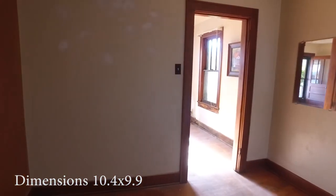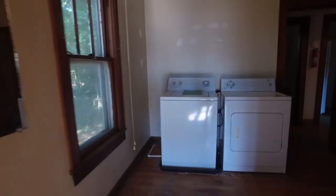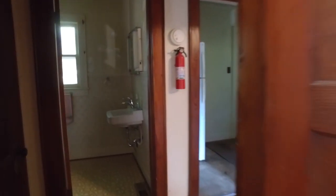This is the other room that you came in through off of the main family room area. They have their washer and dryer in here. And I guess here, got your bathroom, sink, tub shower area, linoleum floors. You got another, I don't know if you can see that, but it's a closet with some shelves in there, good size closet. That's really it. Cute.